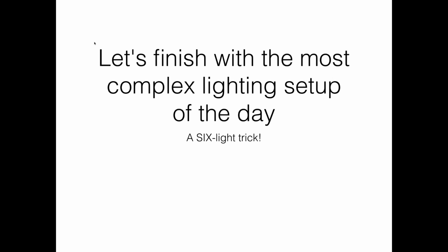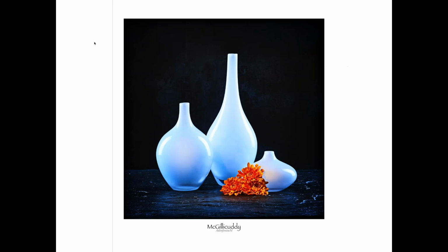So let's have a challenge. Let's finish the talk of lighting with today's most complex lighting setup, a 6 light trick. And to ring the changes, it's a still life. This is one of my favourite pictures because technically it's quite a challenge to produce. The bed of slate that the objects are sat on has been washed down with baby oil to give it that shimmer and that texture and that shine.